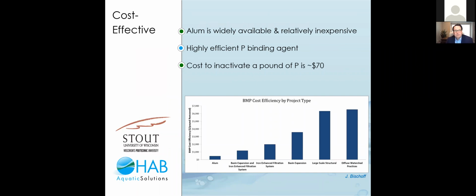It's cost effective. Alum is widely available. There are alum plants nearby most major cities because most major cities use it in drinking water. And because of that, it's relatively inexpensive. It's a highly efficient binding agent, and it's very cost effective because of that high binding efficiency. Most studies that look at the cost effectiveness of alum find that it costs about $70 to bind up a pound of phosphorus.